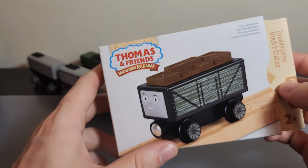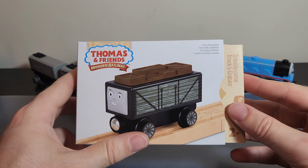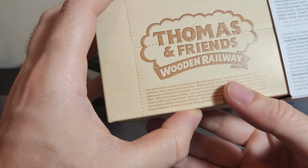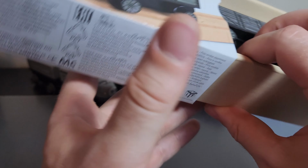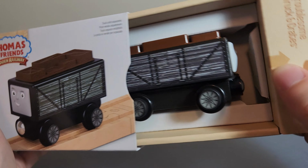Okay, here is the Troublesome truck. My initial impressions of this is that it's a weird one, but we're going to talk about that once we actually get it open. But looking at the box, very, very standard. There he is, perforation on the back. Ooh, what does this say? Color and decorations may vary. I have not seen that on these before. That's an interesting note to put on there. I hope it doesn't vary. I want what's on the box. But anyway, let's crack him open and see how he looks.